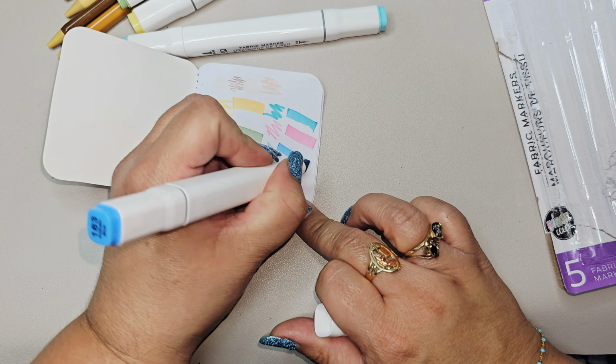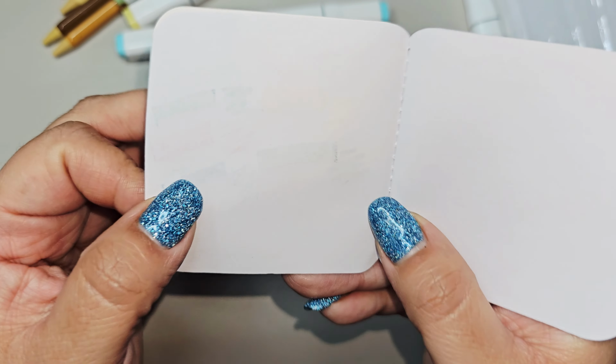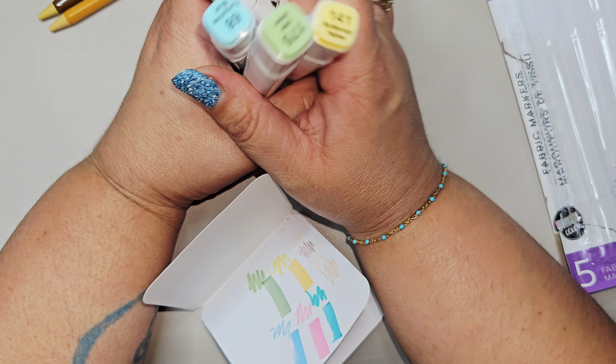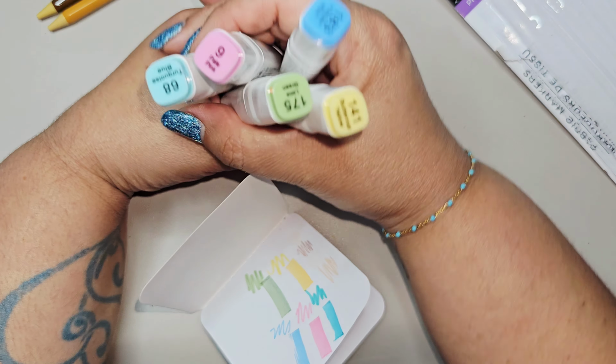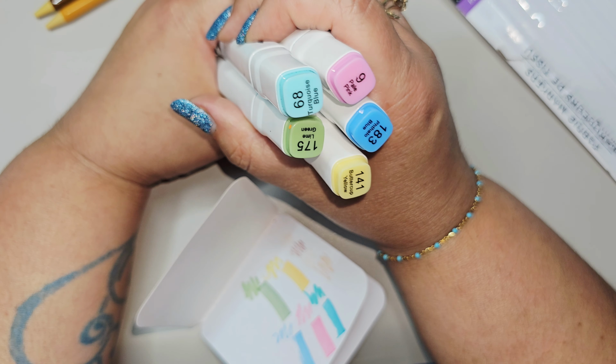Let me see the back. You get a little bit of shadowing, but this paper is not good at all. It is very thin. So I'm gonna say these were a win. And these, I don't remember how much they came out to. It doesn't have the red dot on there, but I don't remember how much these were. I don't have my receipt with me, but I'll have to check.